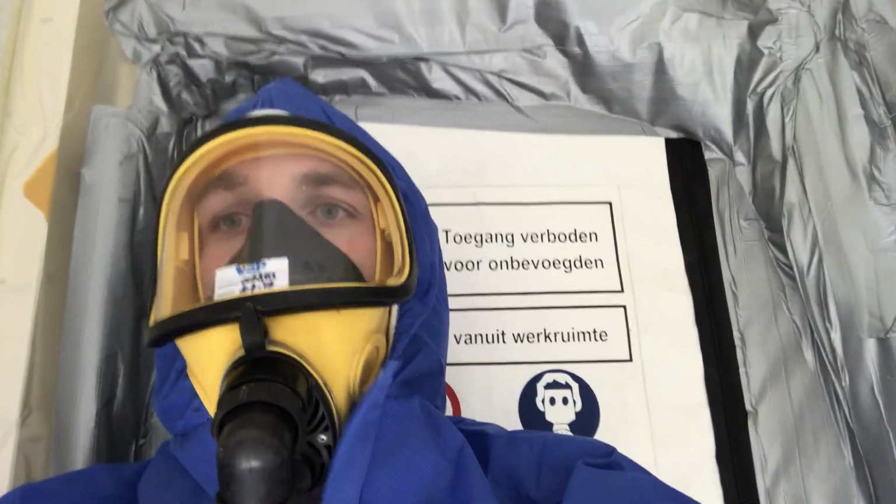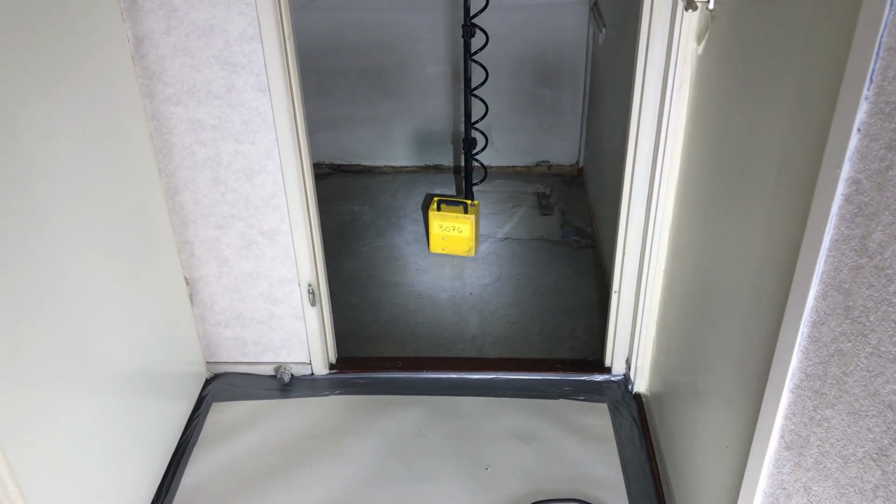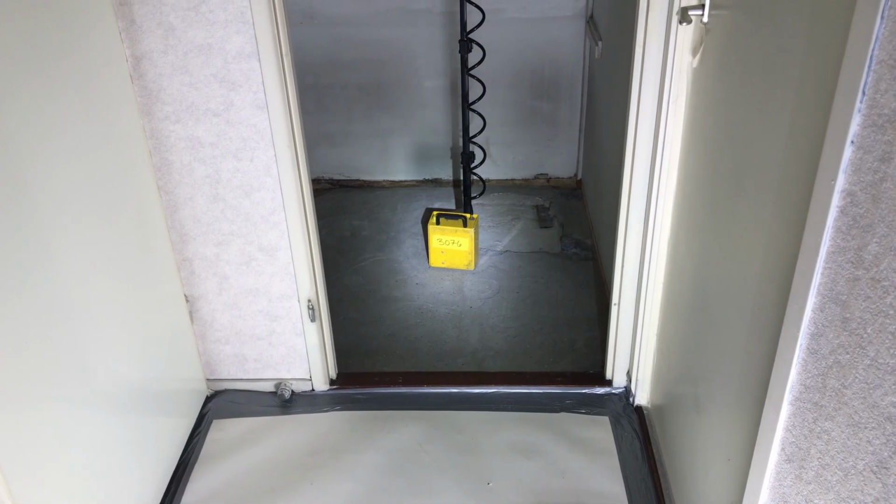So I'm going to flip the camera around so you guys can actually see what I'm talking about. You have here the closet where the asbestos was. You have one of my pumps. This is a pump.